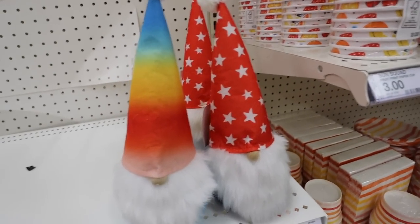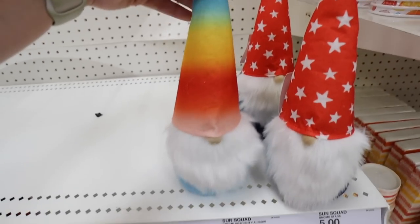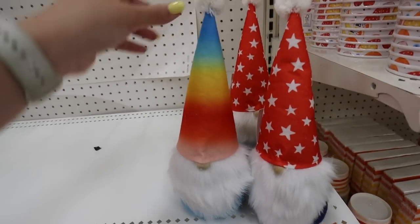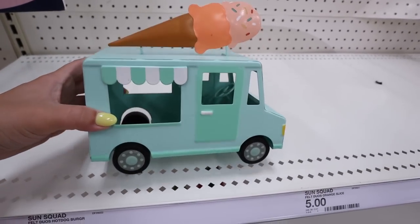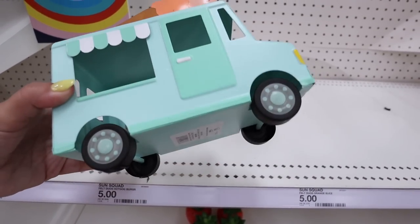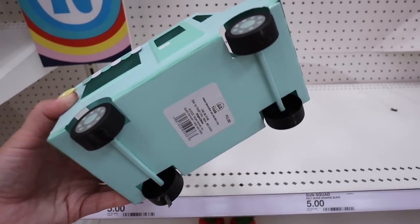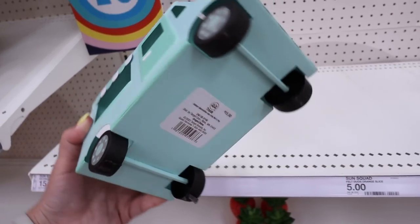They have a 4th of July one that has stars and a navy blue body. And then they have this rainbow one that has a blue body. This one kind of looks like a snow cone. Look at this little ice cream truck. This is adorable. It has the cone on the top with the little banner. I love the mint color. This is super adorable. Could be great for a dollhouse or something. I feel like so many cute little things would be great for a dollhouse.